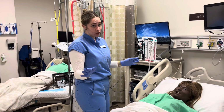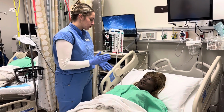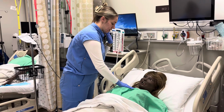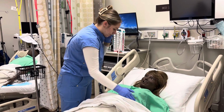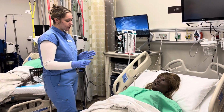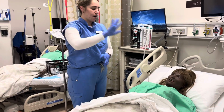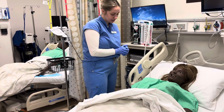But I'm going to get a full set of vitals, so I would get heart rate, blood pressure, temperature, pulse, oxygen. I'd also get respiration rate, and I'm going to listen to the heart rate and lung sounds. So I'm listening to the heart rate and to the lung sounds. Everything sounds good and looks good, so we're going to go ahead and continue with our assessment. I'm just going to pull the bed sheets back, and I've already provided patient privacy for the patient so that we're able to perform this exam.